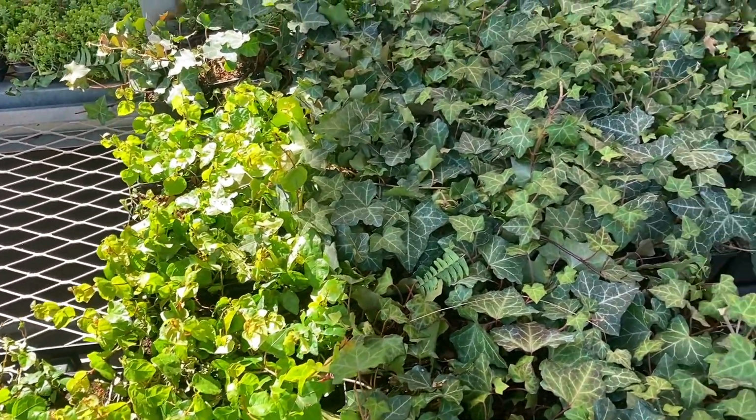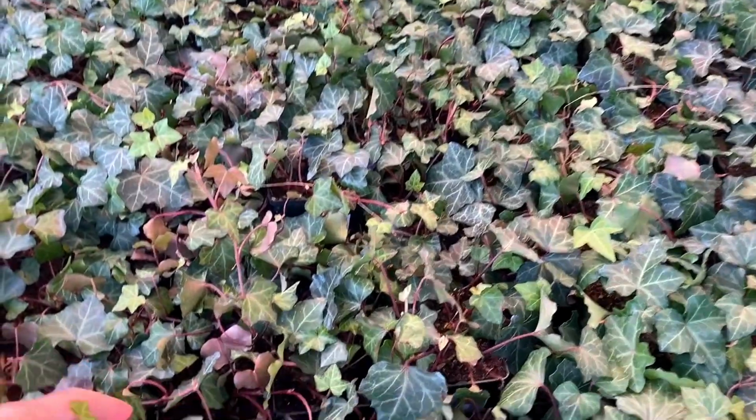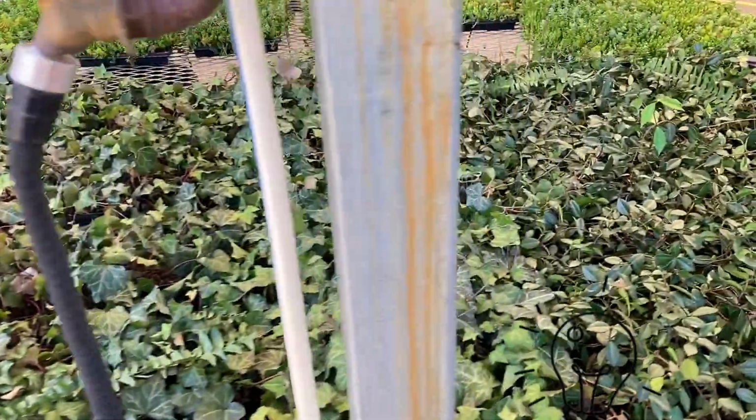Ivy is a great green companion for your landscape, and it has a beautiful touch of whimsy. I already have a lot of this in my yard, so I'm not going to be needing to buy any, but it is something to keep in mind as a companion.